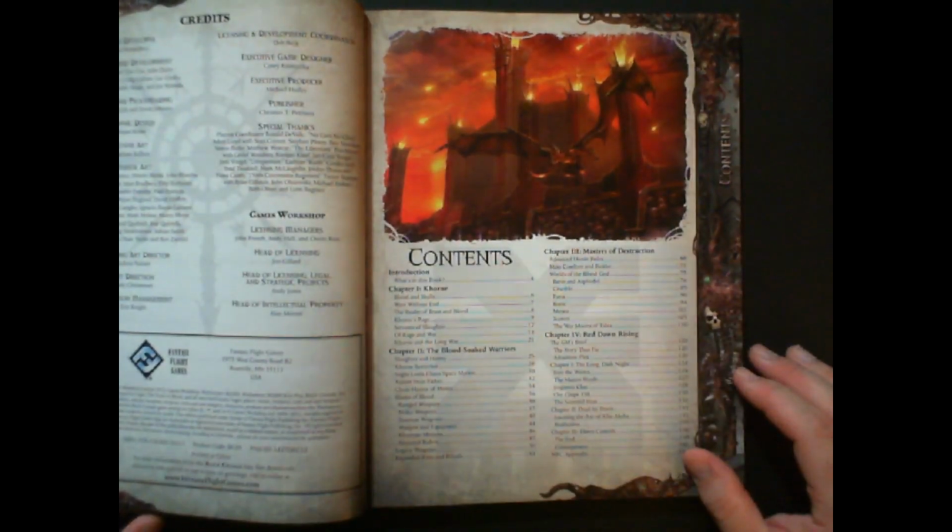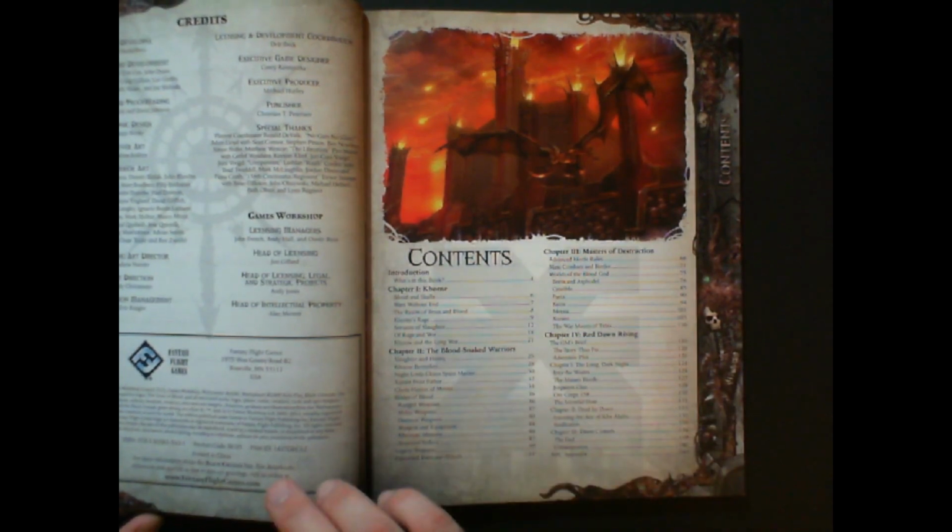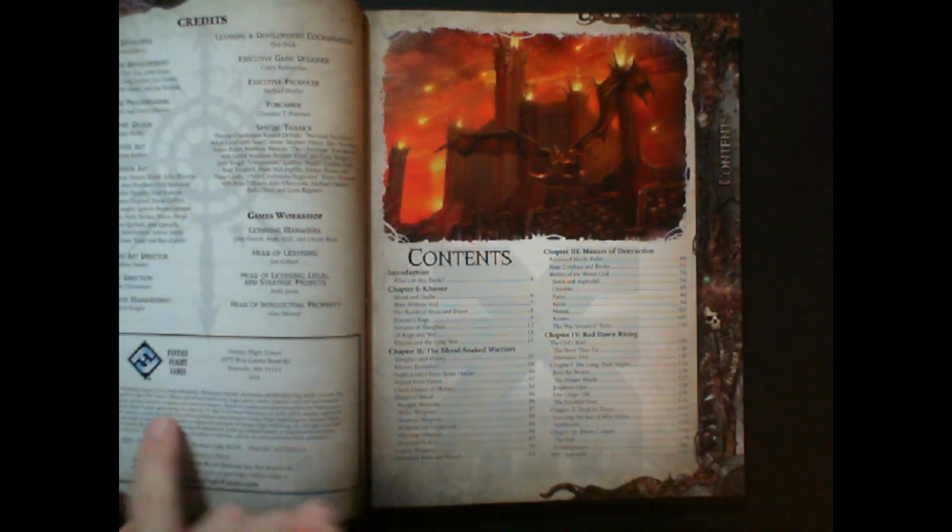Here we've got, looking for the copyright date, 2012.